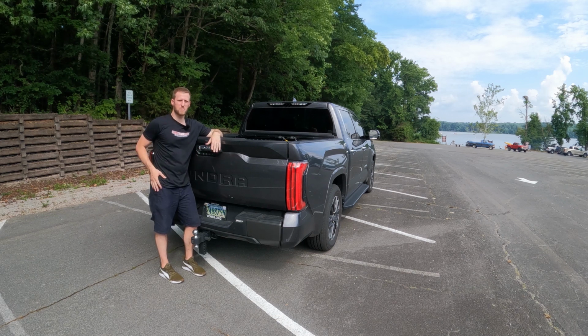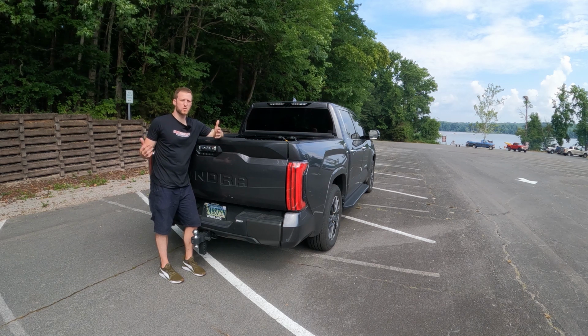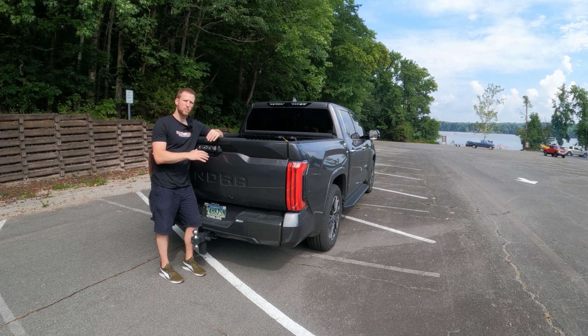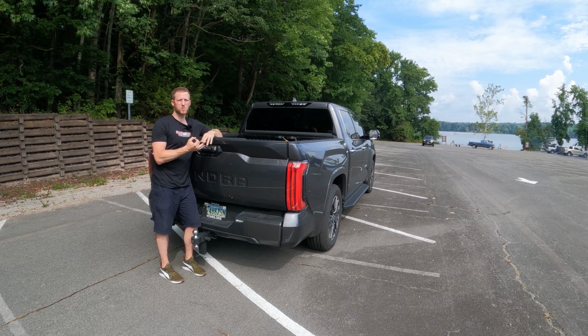Now, towing that 5,000 pound toy hauler, I got 12 MPG on the way here from my house. It was about a 25-minute drive through 35, 40 mile per hour roads. Normally, I'm getting anywhere from around 10 to 11 towing that thing on the highway, and I take it easy too. Commuting back and forth to work in mixed driving, I'm seeing anywhere from 18 to 20, really sticking around that 19 MPG number. And that's suburban streets, city streets, and a small stretch of about 6 miles of highway.